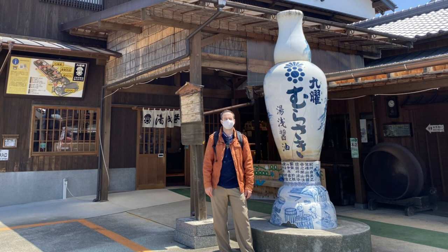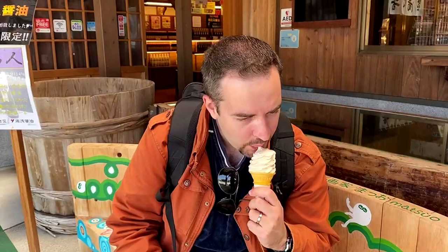Now, let's finish with a little soft serve soy sauce ice cream. Okay, so no trip to Yuasa would be complete without shoyu ice cream. So this is soy sauce ice cream. The ice cream is bad for my cholesterol. The soy sauce is bad for the sodium. Okay. Wow, that's salty. You can taste the sodium. I do have to say, this tasted a lot better than Furano's lavender ice cream, which tasted like soap.